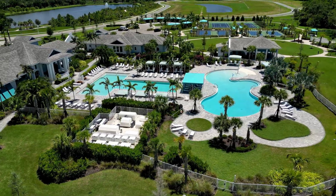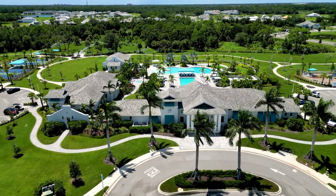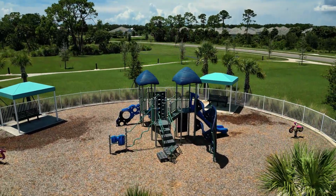That community feel that so many are searching for when moving to Florida extends to the community center here. Here's a peek at everything provided in Grand Park. You have the choice of 2 lagoon-style pools with cabanas. You have spa areas and tropical landscaping. You have a state-of-the-art fitness center, including yoga and aerobic studio spaces, tennis and pickleball courts, a dog park, outdoor picnic areas, and sports fields for community gathering and family fun.